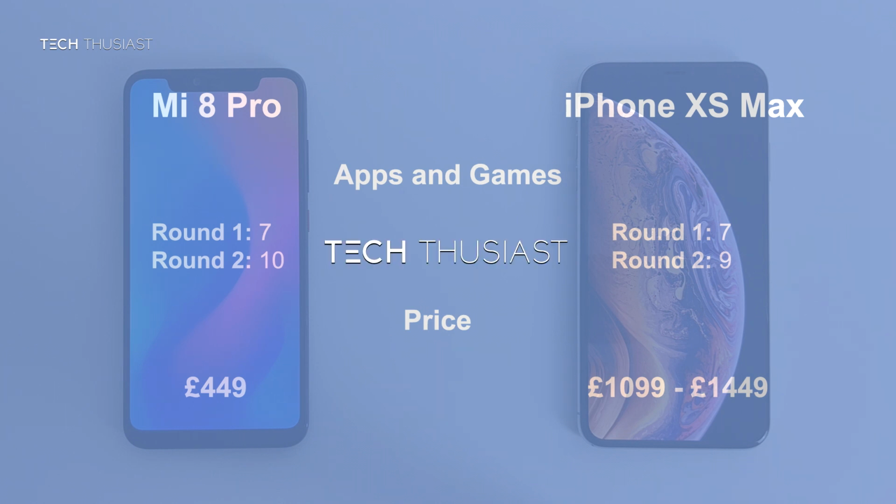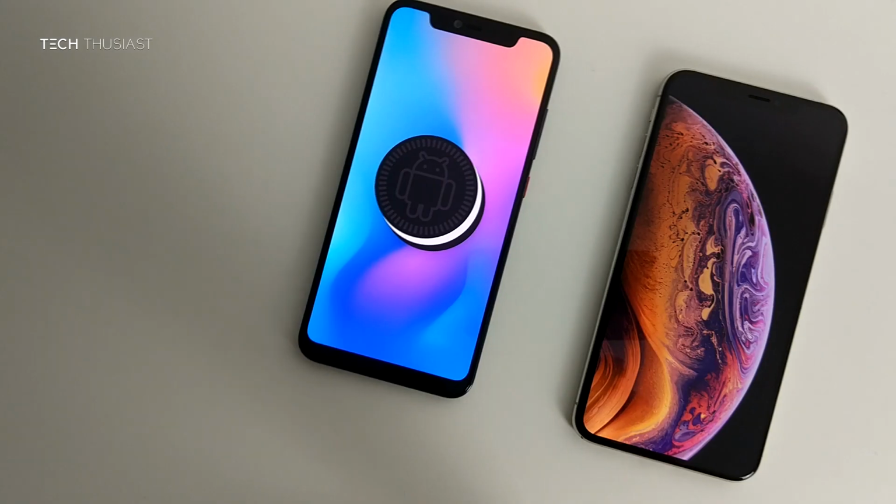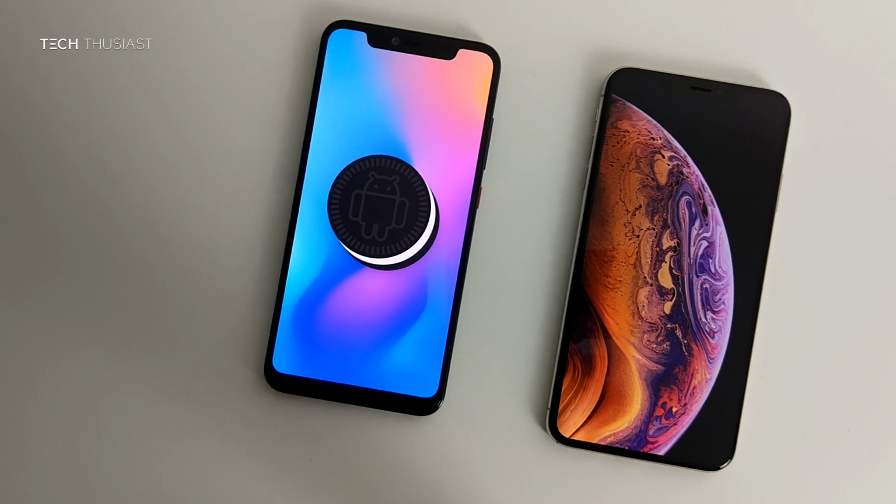I'm fairly certain the Mi 8 Pro would have done better in round 1 if it was on the Android 9 Pie update. As for the price difference, the Mi 8 Pro is about 2 to 3 times cheaper than the iPhone XS Max. So it really comes down to how much money you want to spend and if you prefer iOS or Android. So what were your thoughts on this speed test comparison?